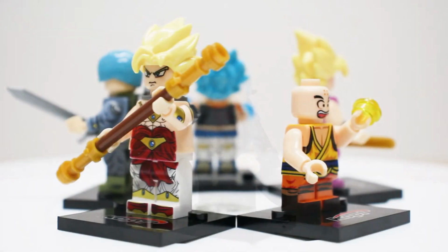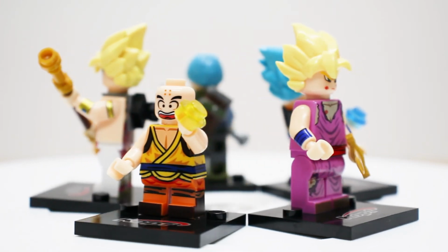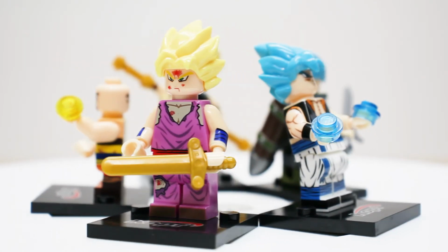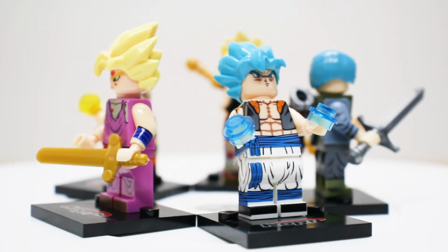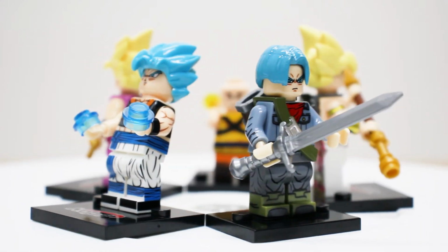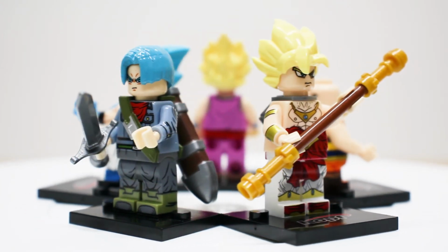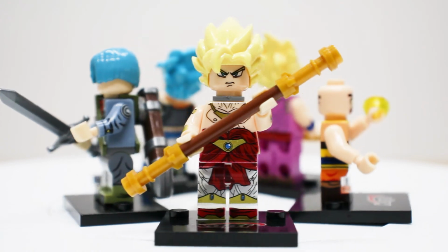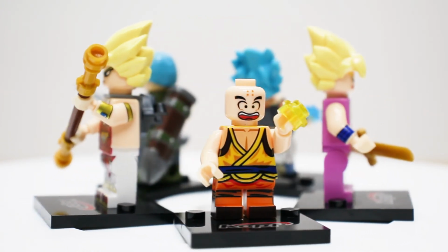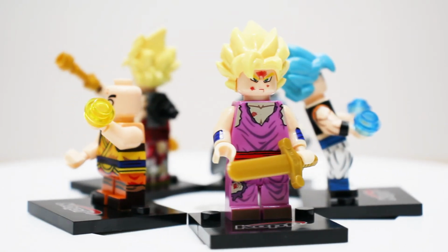So that is the set of 5 minifigures that I picked up from Dragon Ball Z. Now, most of them are pretty well done, a couple of issues here and there, but overall not too bad. I am finding with the knockoff minifigures that you can buy at some of these stands, sometimes they're not quite exactly right, but they are still pretty decent. And being able to even find some of the characters is nice. And I do get to add these ones to my Dragon Ball collection, so that'll be a really nice feature, especially now that I've got Krillin, as well as a decent Trunks with the sword as well.